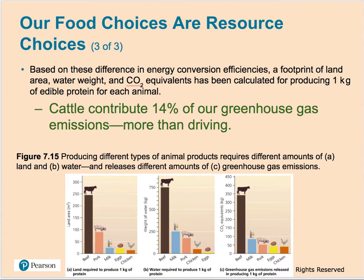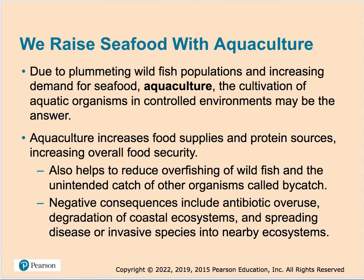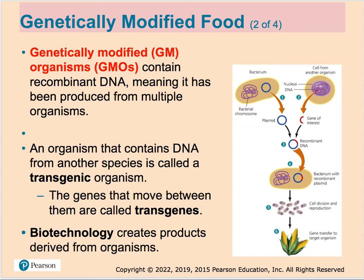So cattle actually contribute to about 14% of our total greenhouse gases. However, if you look at other animals or protein sources, they contribute a lot less to our total greenhouse gases. So it's arguable that they're bad for the environment, or you should eat some animals that take a little less resources than a cow where possible.